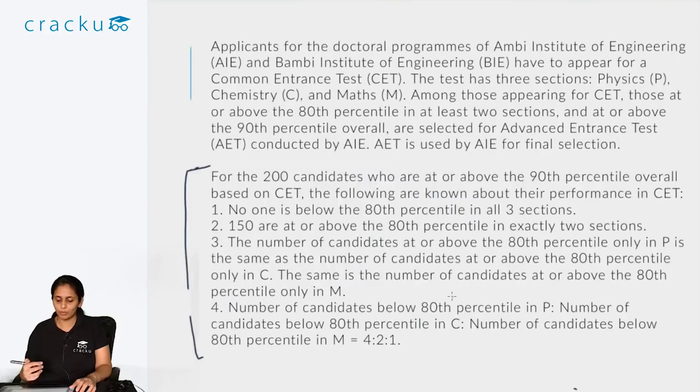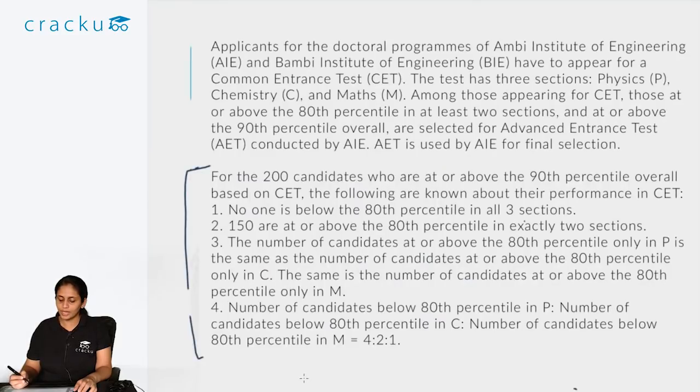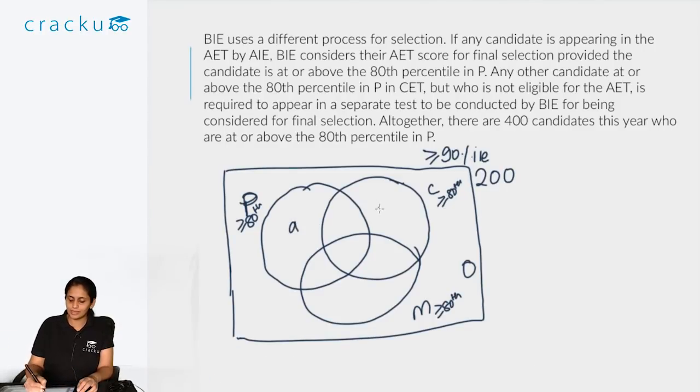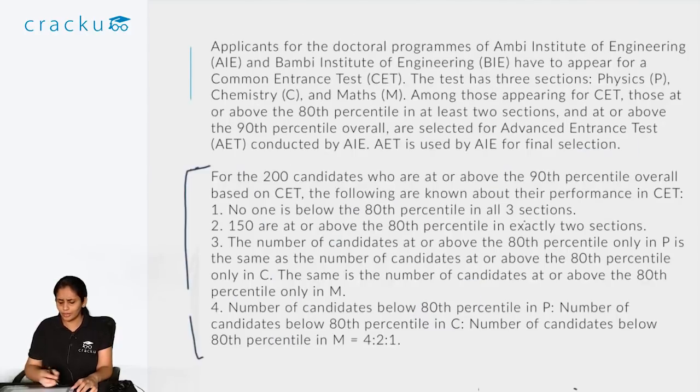So firstly, let's see what that value is. No one is below the 80th percentile in all 3 sections, so out of these 3 circles, the outside value is 0. 150 are at or above the 80th percentile in exactly 2 sections. So what is exactly 1, exactly 2, exactly 3? Say this is A, B, C, this is D, E, F, and this is G. Basically they are saying that D plus E plus F is 150. Okay, so we have placed these 2 pieces of information already, so we can forget about them.